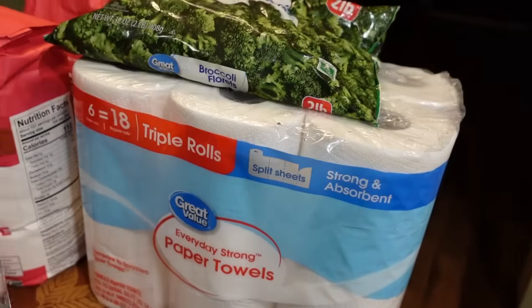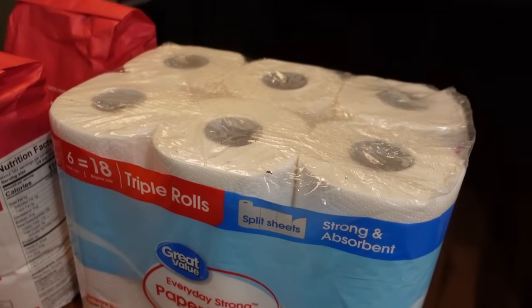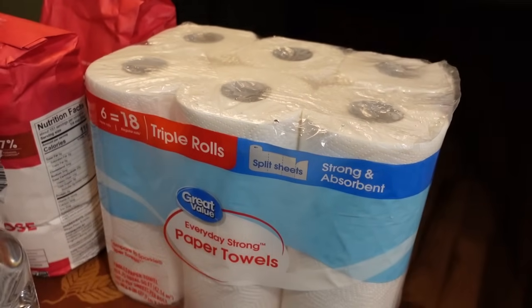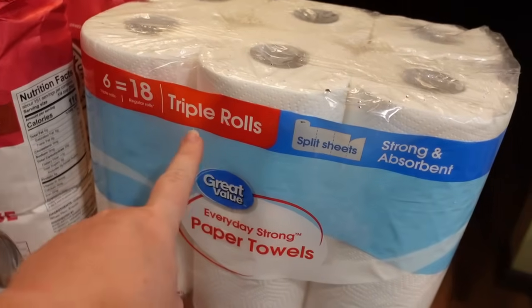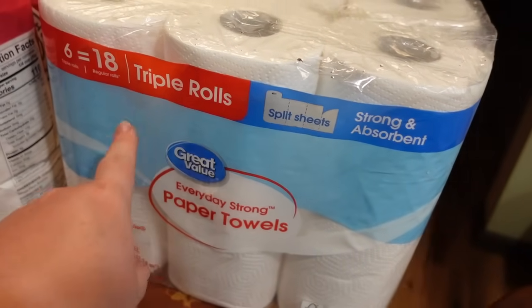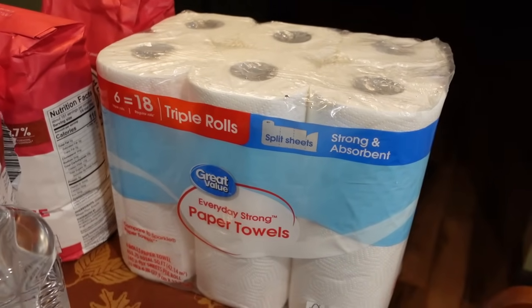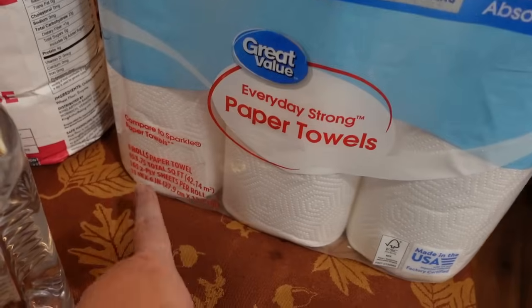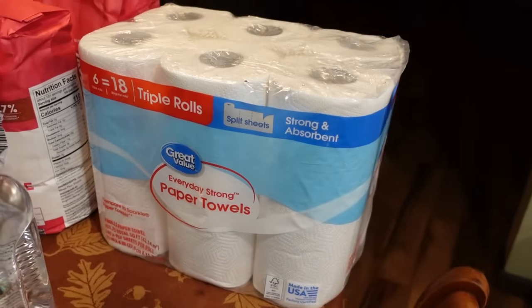This one here, let me move this. It only has 6 paper towel rolls in there. This cannot be the best deal. It is, because this is 6 triple rolls. That other one with the 12 are double rolls. So you actually are paying more per square foot for that larger package than you are for this.